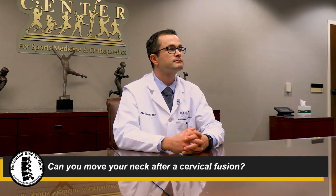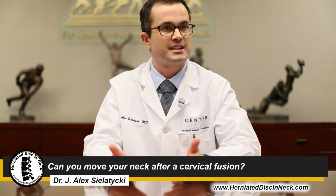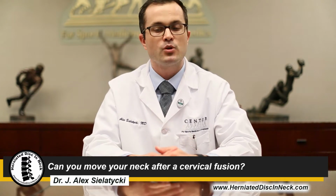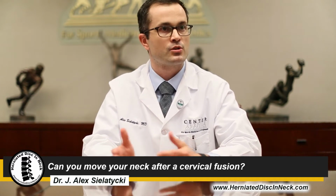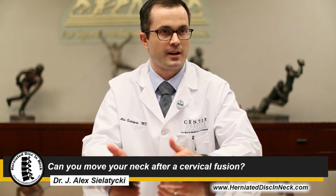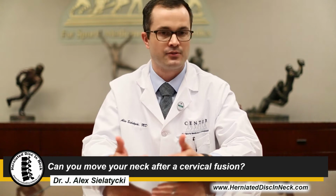Can you move your neck after a cervical fusion? So after cervical fusions, many patients will wonder, well, if my neck is fused, will I be able to move it? And the answer is yes, you can. Most patients, especially for a 1 or 2 level fusion, won't even notice a difference in their neck motion. Their day to day looking up, down, left, and right won't be different.